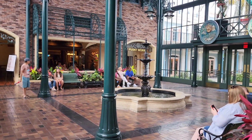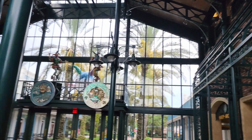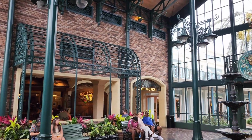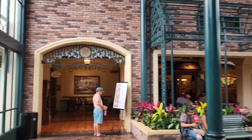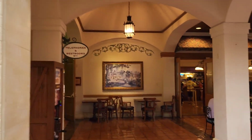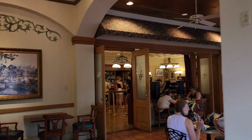And I love this fountain because it's very New Orleans. And I just love this whole atrium, the kind of ironwork plus the fountain, it's nice and cool. Over here is the Sassagoula, which is a quick service place, but it serves beignets, which we're gonna get some, and I'll show you some video of that as well.